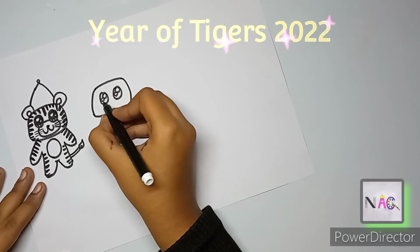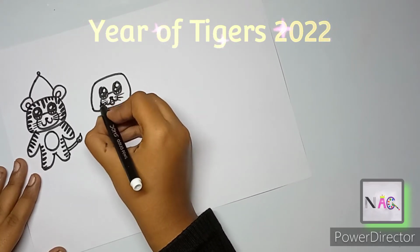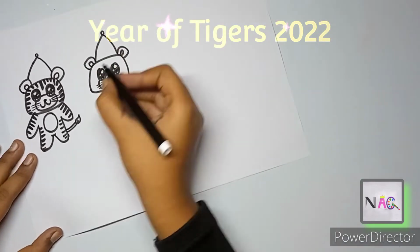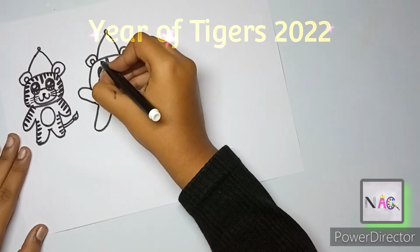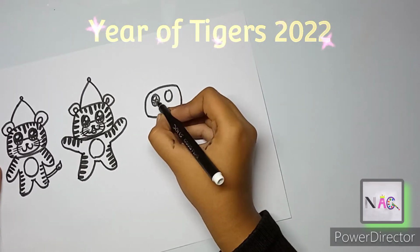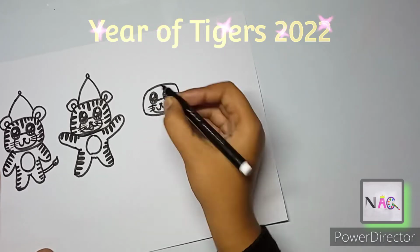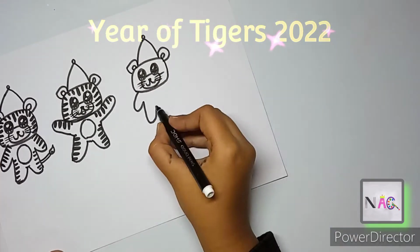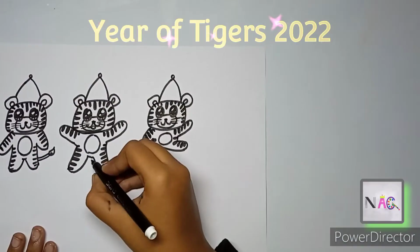Tigers are orange in color and have black stripes. A tiger is the largest living cat species. There is a tiger conservation program launched by the Government of India. Guess which program it is? Yes, you're right. It is Project Tiger. This program was launched by Indian Prime Minister Indira Gandhi.